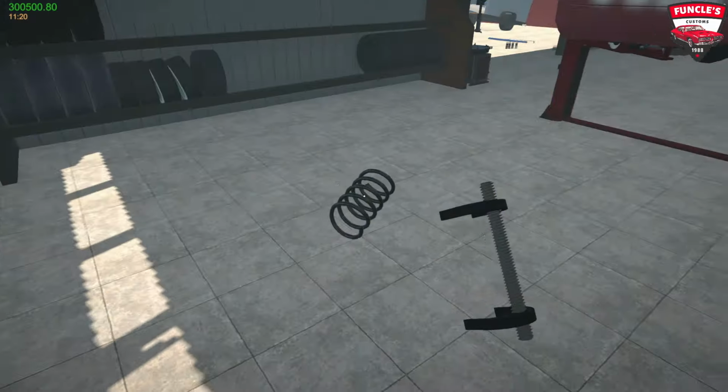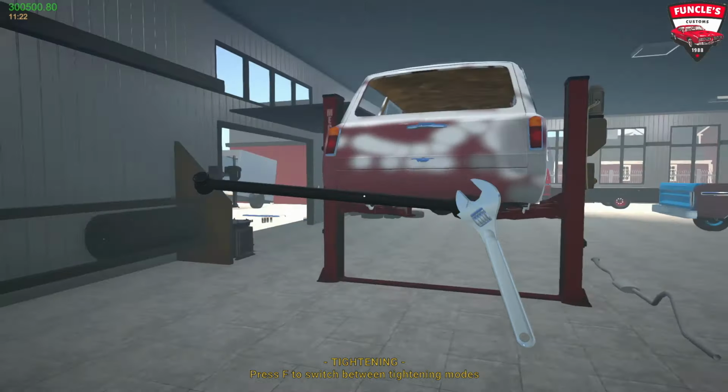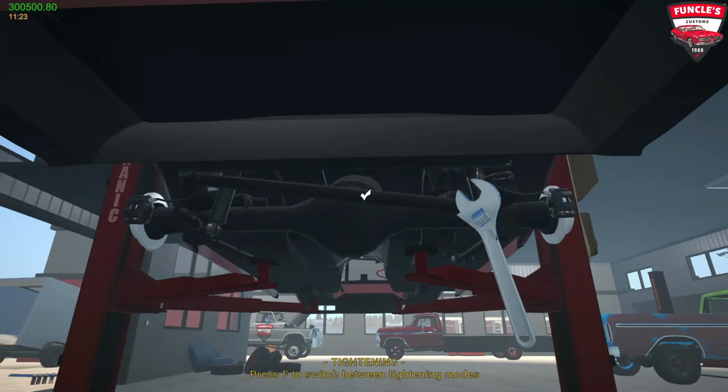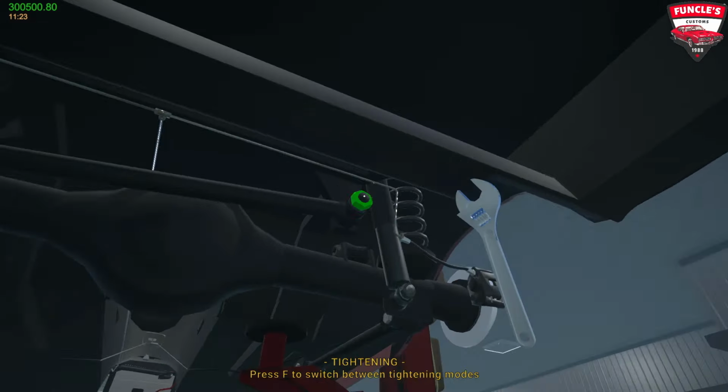Okay, so as you guys know, also the front cross member was a bit rusty, so we've got a new one of those. But let's just finish up here at the back first, because I've nearly forgot about this rear arm. Yes, it goes over there. Let's get that bolted down.